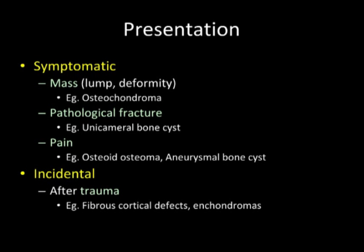And that could be an unusual location as well, an area we thought was relatively stable that has a lesion in it and then causes a fracture, probably with minor trauma. The other problem is pain, and pain can be associated with osteomas, an inflammatory problem, or even aneurysmal bone cysts, which are expansile lesions.